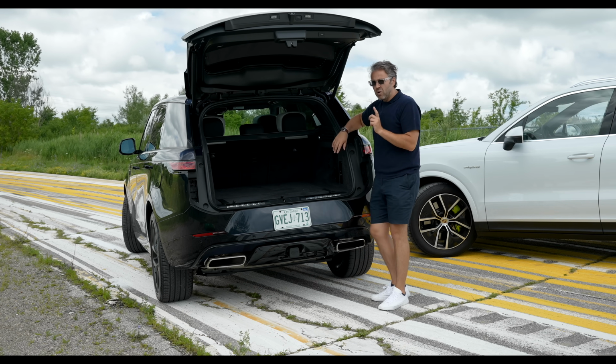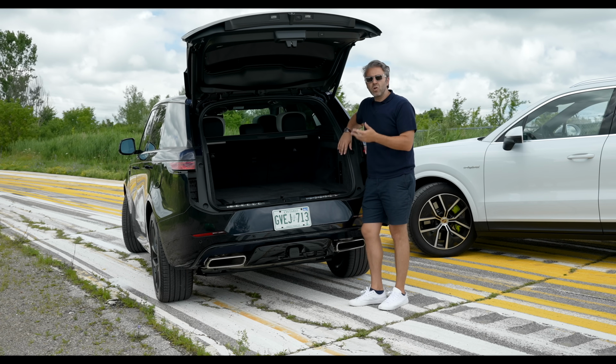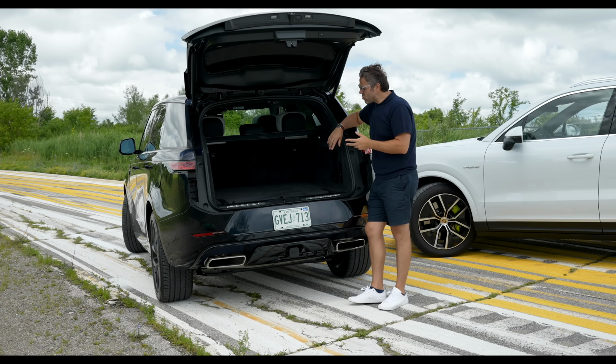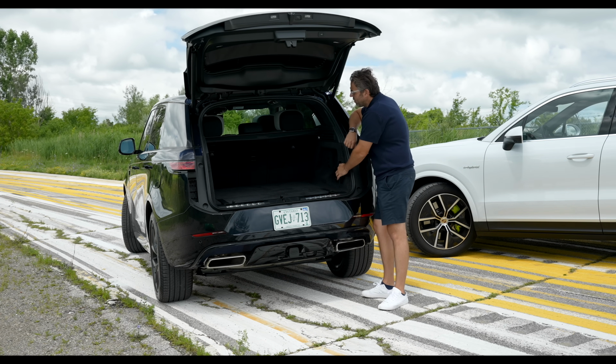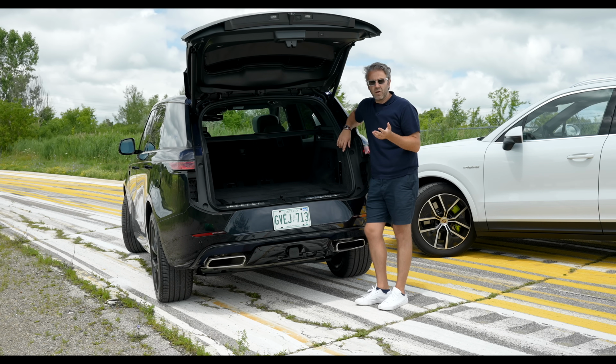The next thing is that both vehicles offer air ride, and you can raise the backside and lower it based on your needs, just with the buttons located in here. But the Range Rover with this package comes with two buttons to fold the seats in the second row automatically from here. You press the button and then they do the rest of the work.